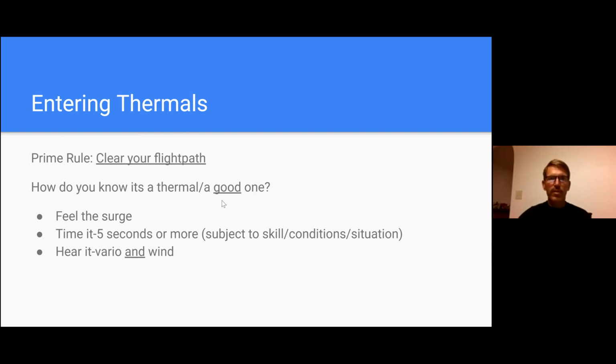How do you know the thermal is a good one? So, maybe it's a thermal, but how do you know a good one? You're going to feel some sort of a surge. It could be a wingtip. It could be right on the nose if you're lucky.